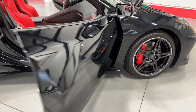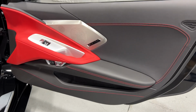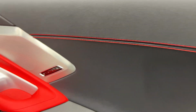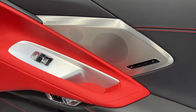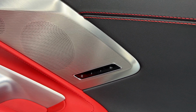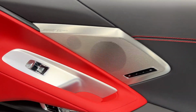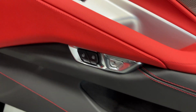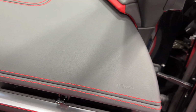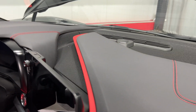Okay, we'll move to the passenger side here. Here's your door panel. So we have the adrenaline red interior with black. It has the red baseball stitching around the doors and seams here. It has the Bose Premium sound system, and programmable memory seats for the passenger. We have power windows on this side, power locks, and the electronic door release. I'll scan over to the dash here so you can see the red stitching on the dash and the red highlights over here, nice and clean.